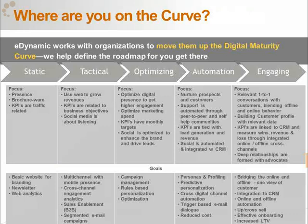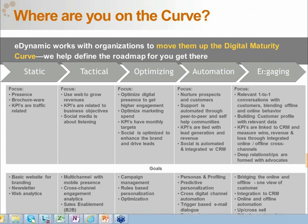And thinking about those goals as part of your digital strategy by understanding where you are today and where you need to get to and constructing this map will help you put a plan together to get to a highly engaging experience. So think about where you are on the digital marketing curve and think about how and where you need to get to. Everything requires investments, so it's important to understand where you are and where you need to get to.